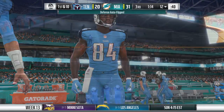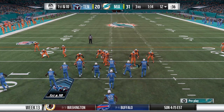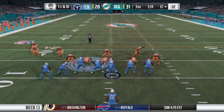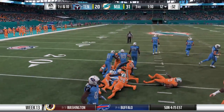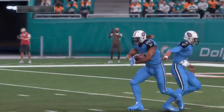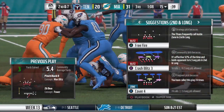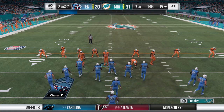Out come the Titans now. They begin with Henry. A gain of 3, 2nd down. I think they want to start getting back into this game. It behooves them to get better on 1st down. Yeah, certainly not what they were looking for there out of the opening play of this drive.